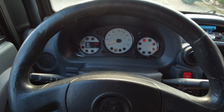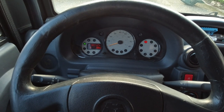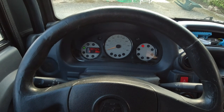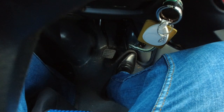And usually it starts, but today it's extremely cold. Here we go. There we are. I managed to coax it into life. So hopefully you can still hear me okay with the external microphone. If you look down here, you've got the accelerator pedal, which is tiny. And you've got the brake pedal, and that's your lot.